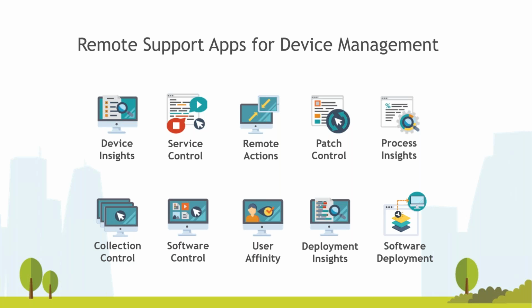Of course, we can do those remote actions, so we can actually remote control the machine, triggered directly from within service management or the remote tools. So you don't have to have multiple apps running to be able to control what's going on.